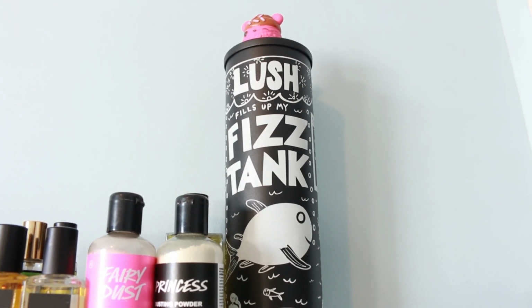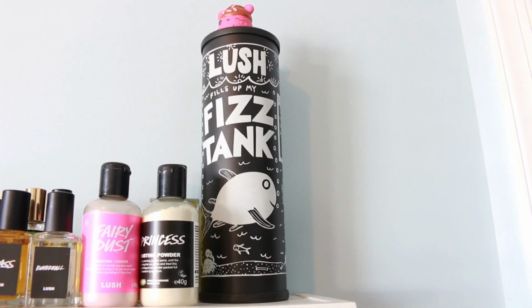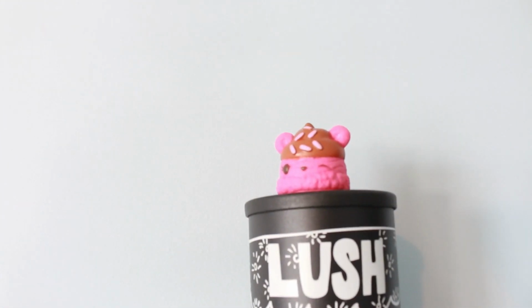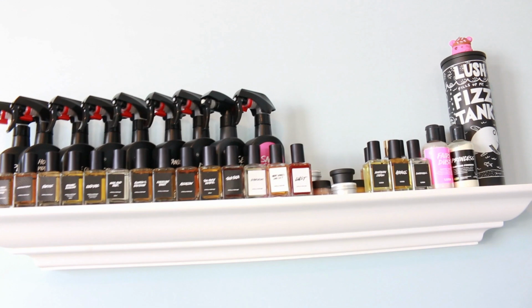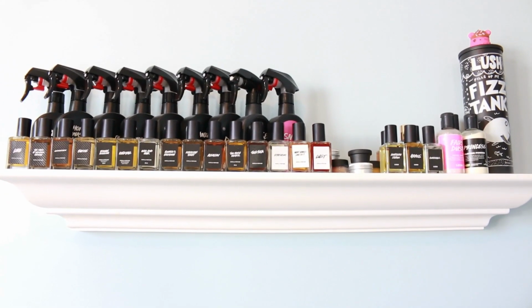And then I have my Lush Fizz Tank canister. I purchased this on eBay. That was an eBay find. I just think that's so cute. I absolutely love the graphics on it. And then up at the top, I just have a little Num Nom figure. So that is my Lush perfume collection for this year, 2019.